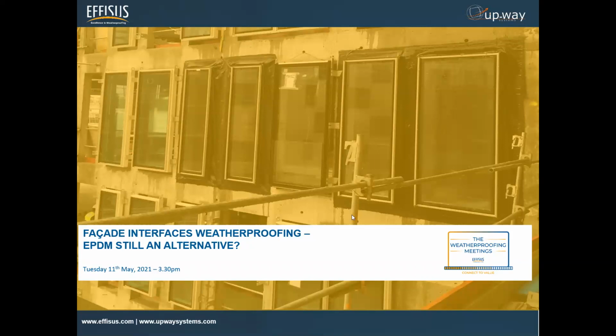So today's topic is going to be focusing on interface membranes, with the main question: does EPDM still remain an alternative? We'll review what Effisus thinks on that subject today, going deeply into the application, the regulation as well, and what sort of news we intend to bring to the market in the near future.